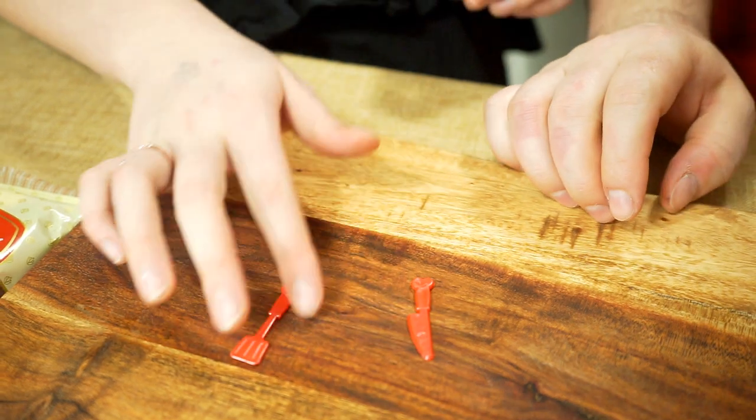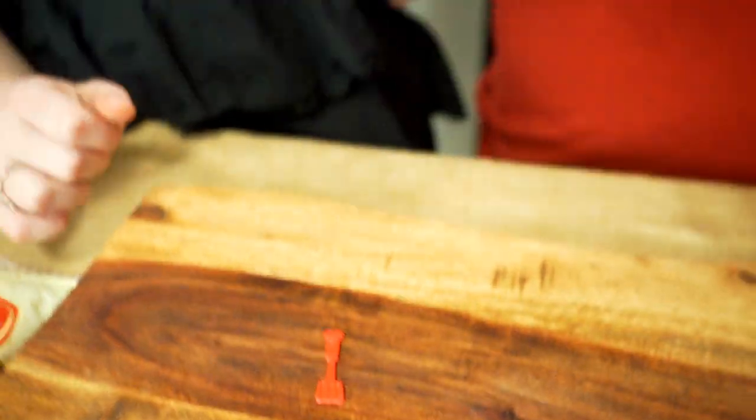Okay. Let's see. That's plastic. Okay. Oh, it's hard. Oh, it's soft. Why is it? I bit my tongue. Disgusting. I hate these candies.